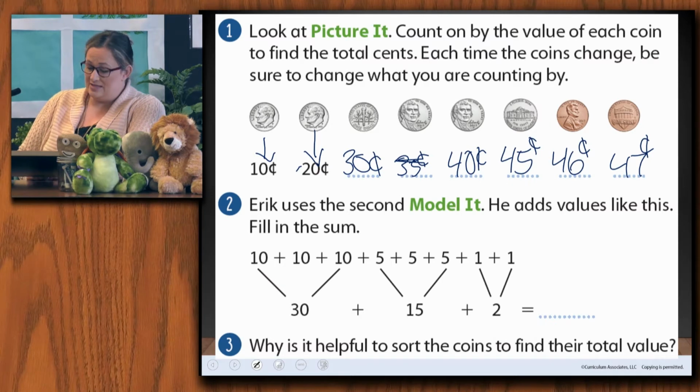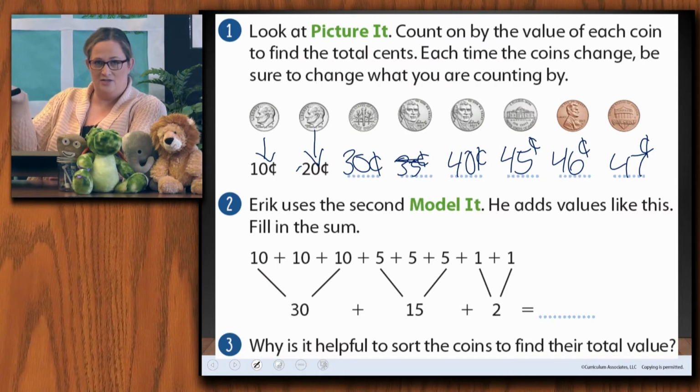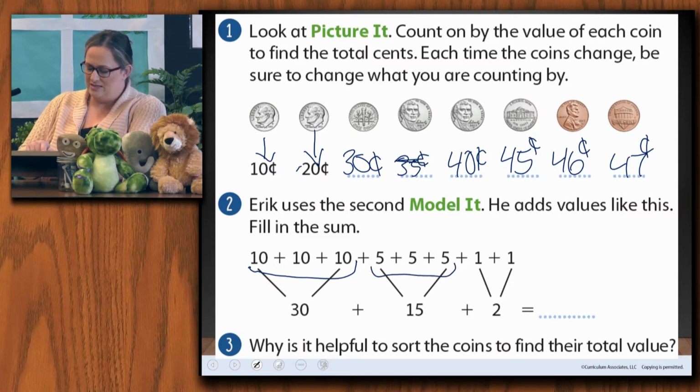Eric uses the second model. He adds values like this, fill in the sum. This kind of looks like that second way I did it when I had the brackets and I made the totals and then we added the totals up. So Eric says 3 tens is 30, 3 fives is 15, and 2 ones is 2. So 30 plus 15 plus 2 is 47.